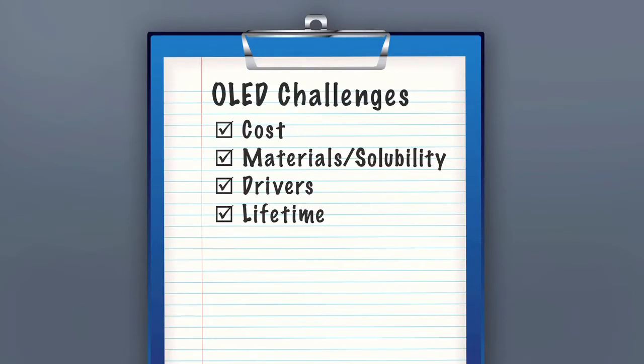When the device actually emits a photon, it gets trapped in the glass, in the organic layers themselves, in the metals. And our challenge is to get all of that light into the viewing angle so that when somebody sees the OLED, they're seeing the full efficiency of that device rather than having light lost in the various segments.